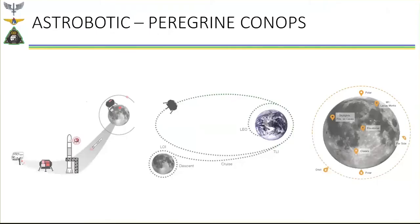The concept of operation for Peregrine, going from left to right, is to receive the payload and integrate it with Peregrine, checking the integrity and checking that the requirements are all set, eventually setting Peregrine onto the launching vehicle, which can be from a commercial company. After getting out of Earth's atmosphere, Peregrine detaches from the vehicle and travels to the moon by itself, as you can see in the second picture.